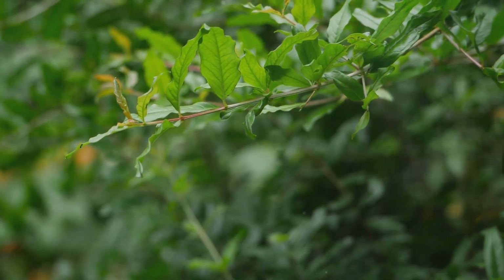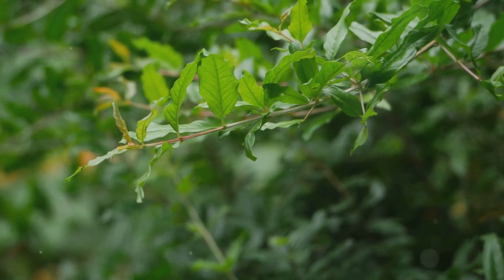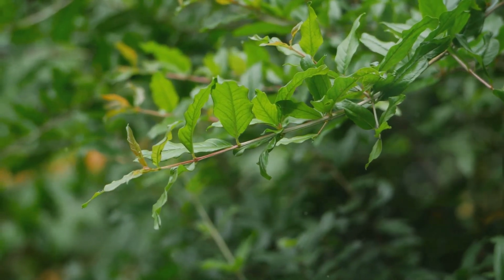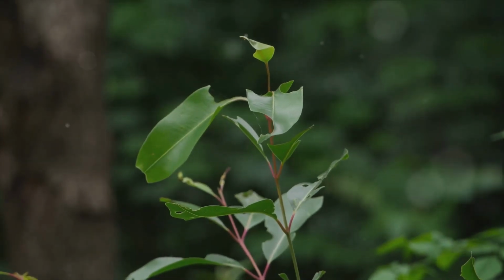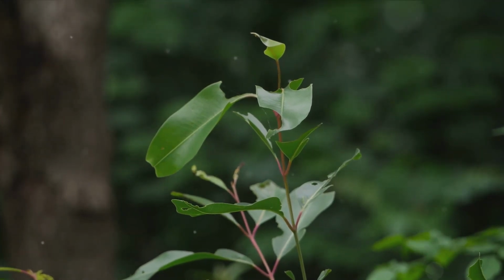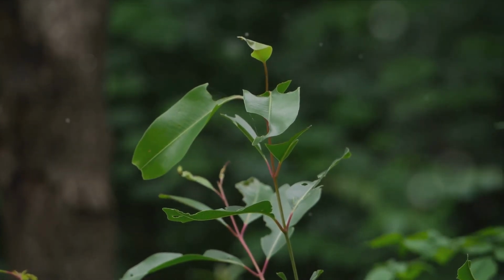First up, the weeping fig. It's a popular houseplant with a dark side. It's known to cause skin reactions, and if you're asthmatic, it can worsen your symptoms. A double whammy of discomfort, all packaged in a seemingly innocent green plant.